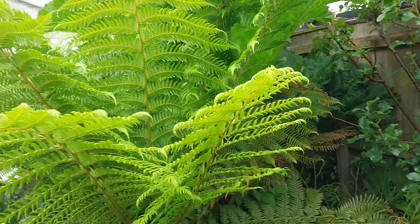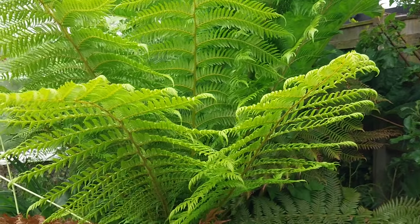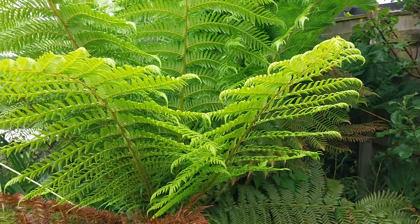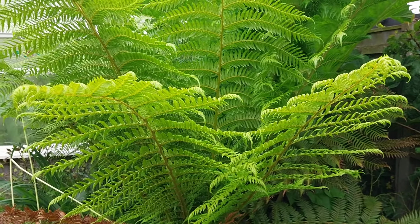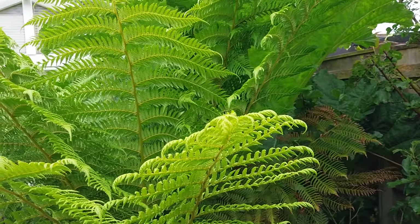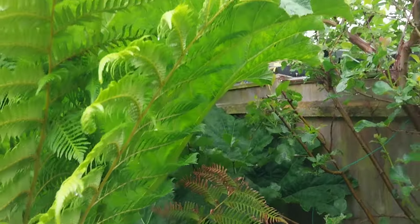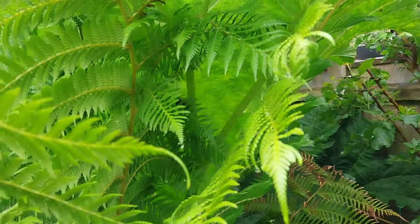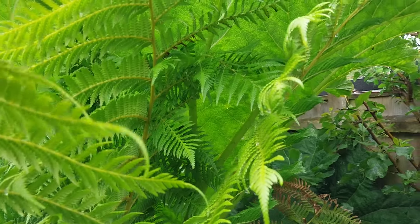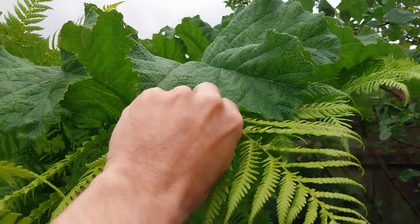In a sense it's stealing water from it when it rains, which doesn't matter because it's on a drip system anyway. But it's probably not helping the tree fern getting some natural rainwater. And I think the bigger problem is that this is going to be damaging the fronds, and I can already see that some of the new fronds which have opened have got damage on them where, when it's windy, this big Gunnera leaf is crashing into them.